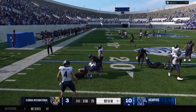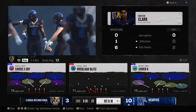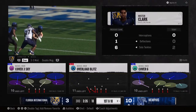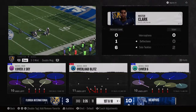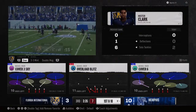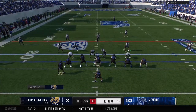And good work by the coverage team to knock down the return man. Memphis Tigers will take over. 1st and 10. Here comes that Memphis offense back onto the field.